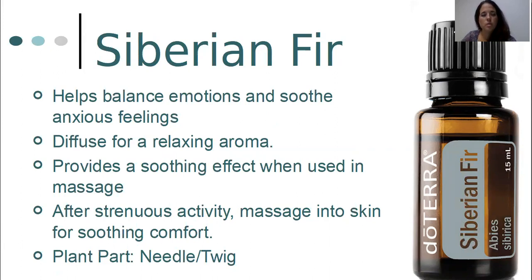It helps balance emotions, soothe anxious feelings. It's a relaxing aroma. You can provide a great massage that's soothing if you add it to that. And after strenuous activity, you can massage it into your skin for soothing comfort. It comes from the needle and twig part of the plant.